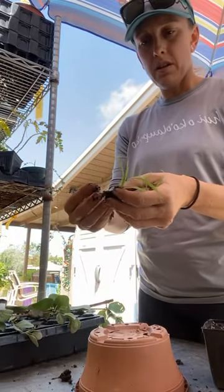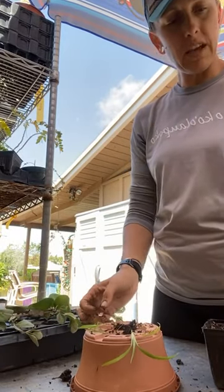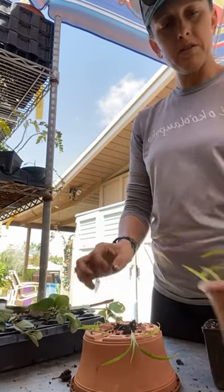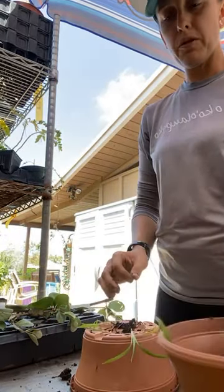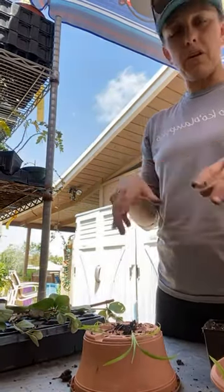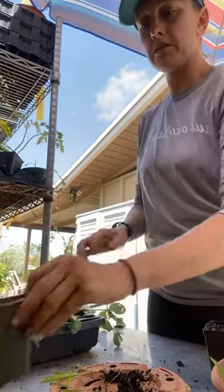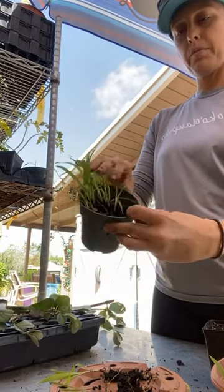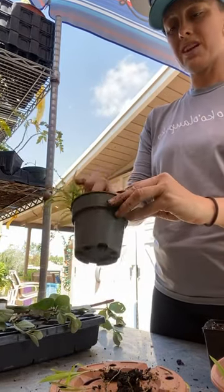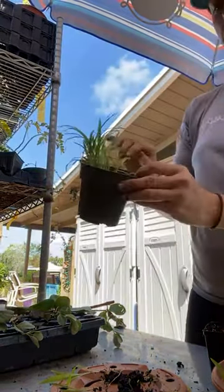So I've got a good amount of these keiki already separated. I just lay them out in this pot. You can lay them out on a nice shady table and then do all of the pots at once. And for anything that I don't get to today, if I don't get back to this pot, then I would fill in the gap with soil and try to get to it tomorrow. But likely I try to get through all of them in one day.